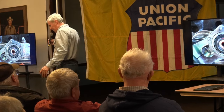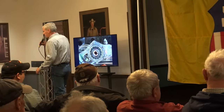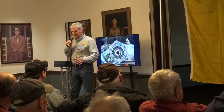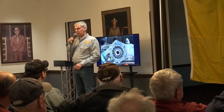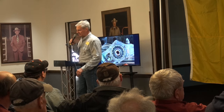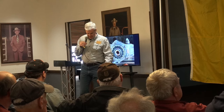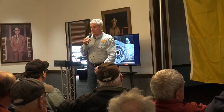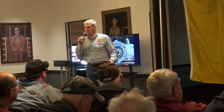As an example, the boilers on that type of locomotive operate at 300 pounds per square inch. The boilers are designed to withstand over 1,000 PSI. So they're very rugged, very durable, very overbuilt. Well, that's important for several things, obviously safety, but the boiler is essentially the foundation of the locomotive.